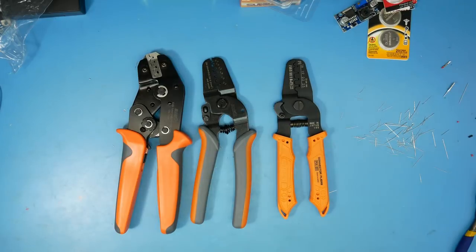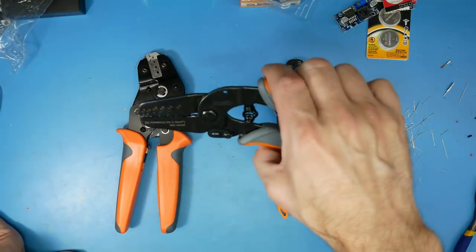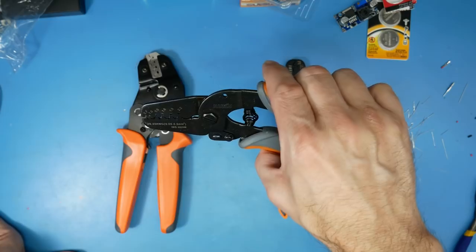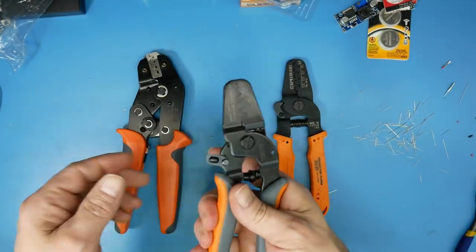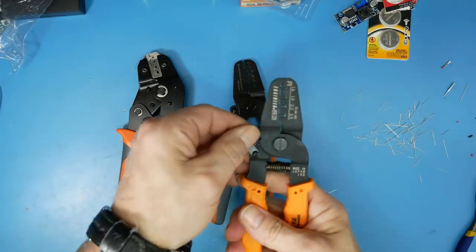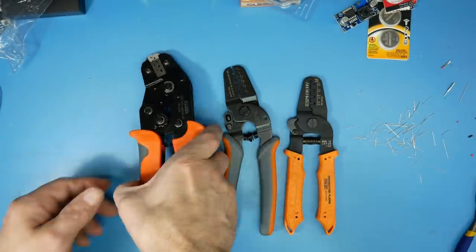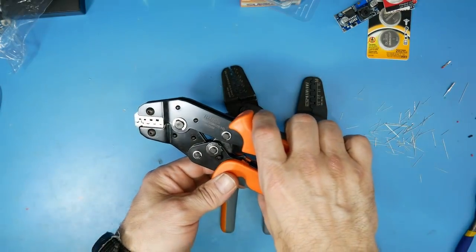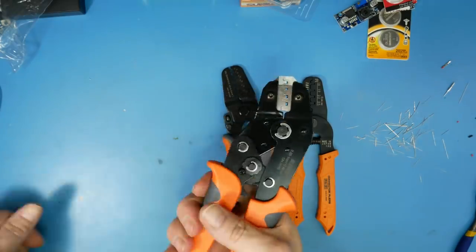I've got a set of Engineer JST Tyco DuPont crimpers, a set of IWiss, and this is the 2820M. These are the plier types, and these are also the plier types. And I also have a set of IWISS SN-2549 ratcheting type.